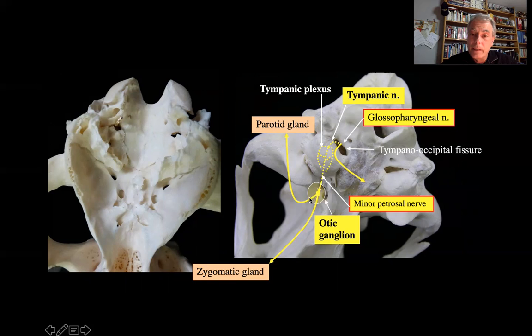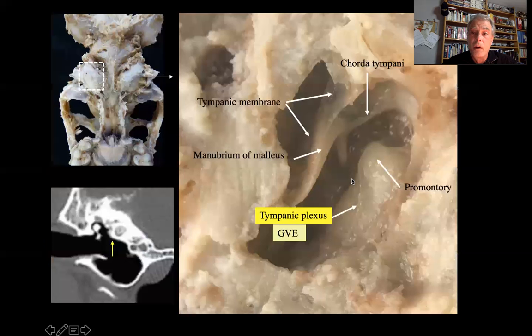Postganglionic fibers, parasympathetic fibers from the glossopharyngeal nerve, they join the auriculotemporal nerve in order to reach the parotid salivary gland, and others join the buccal nerve in order to go and reach the zygomatic gland, another salivary gland characteristic of the carnivores. Okay. Here I have marked the rest of the fibers of the glossopharyngeal nerve exiting through the tympanooccipital fissure.